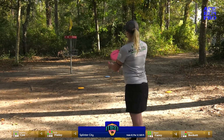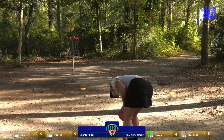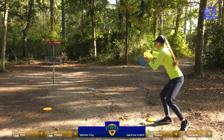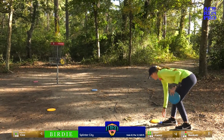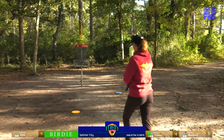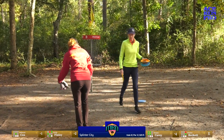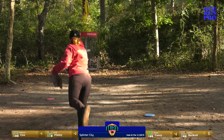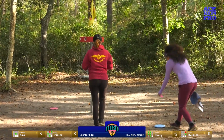Jessica Beckett for birdie. Oh. Slight left, a little high, drops out. Birdie putt for you on the way and connects. And Deanne Carey capturing another birdie here on hole 8.